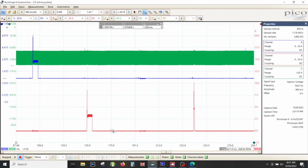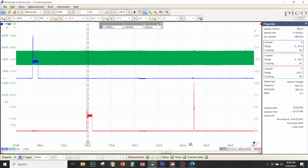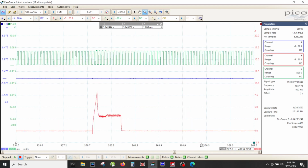Now look at that. Let's look at this one first. Now look how wide that injection pulse is. That is crazy. But what I'm feeling like is these injectors are doing exactly what the computer wants them to do. And look how narrow this one is. So my thought process is, what kind of crazy input, other than the mass airflow? You can see the mass airflow is ticking right along. The mass airflow is good. And then the very next pulse is still a little wide.